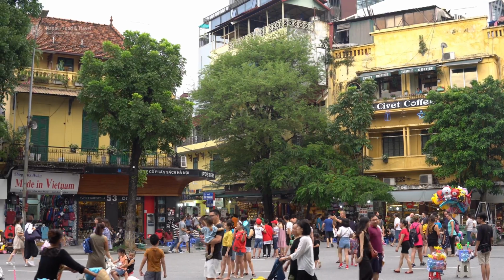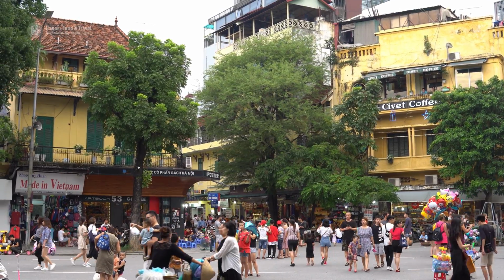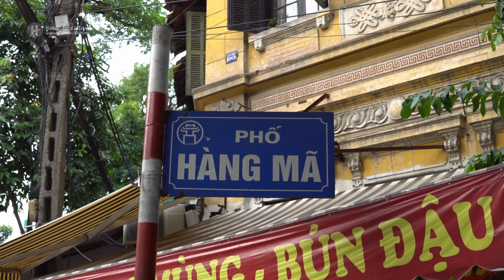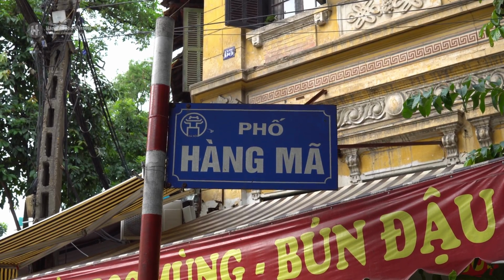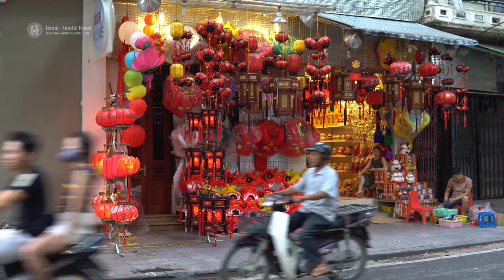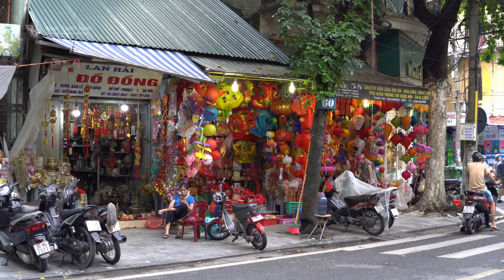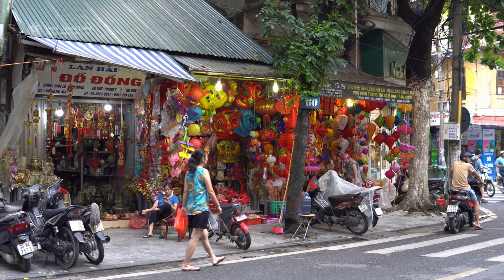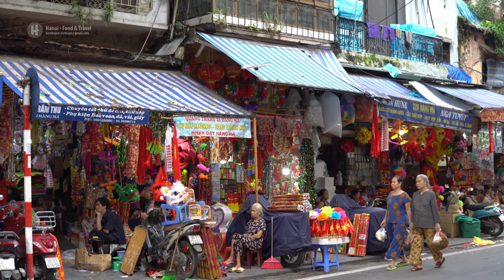Most tourists are eager to explore the old streets, well known for each one specializing in something. Hang Ma Street. Hang Ma is dressed with shiny paper products such as gift wrappings, wedding decorations, and miniature paper objects to burn for the dead.